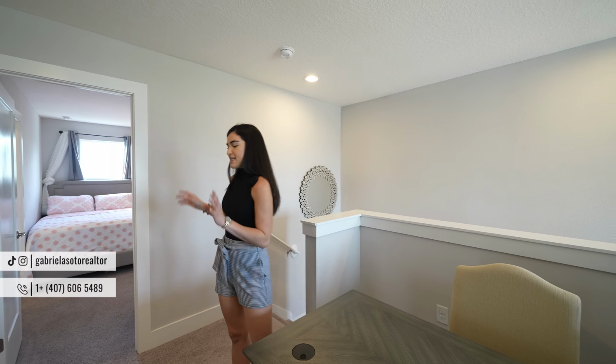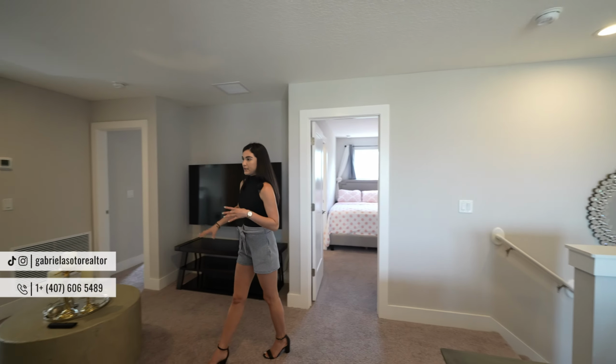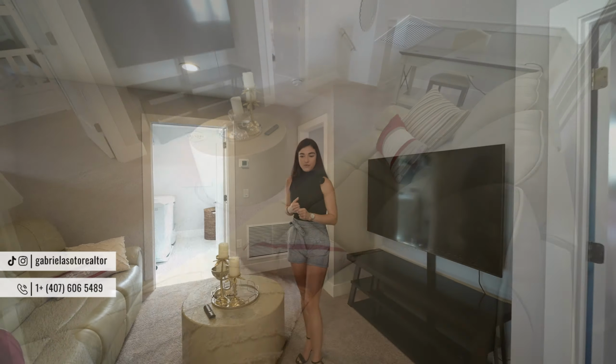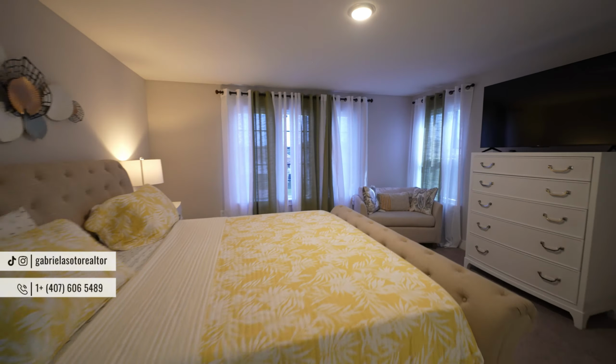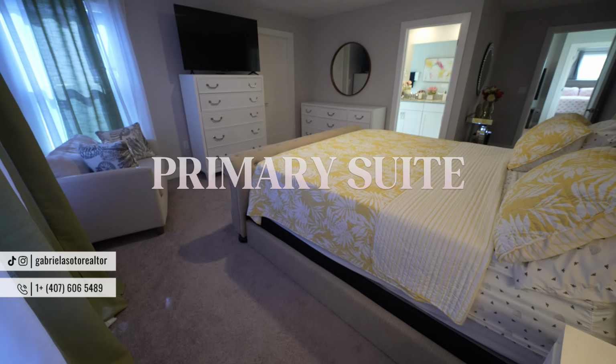Continuing with the second floor, welcome to the loft area. This is where you're going to have your guests and family gather, entertain people over here, play a good movie, and bring together everyone that's sleeping up here, just to give it that cozy family feel. Now let's step into the primary suite of this beautiful home.